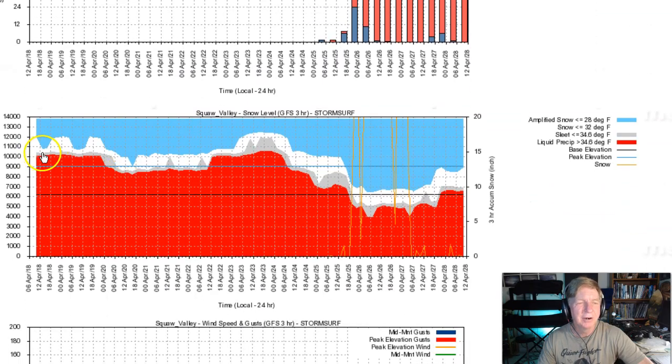So right now, where the gray ends and turns to white, that's where the freezing level is, assuming there's precipitation. So freezing level about 10,500 feet, dipping down as we get into the 20th to about the 8,500 to 9,000 foot range, and then back up into the 10 to 12,000 foot range on the 23rd of April. But then when that big event comes, supposedly snow levels down to 5,500 feet, something like that. Again, seems highly unlikely, but you never know. We'll keep our eye on it.